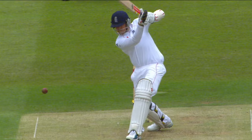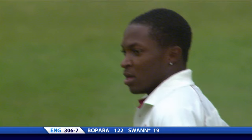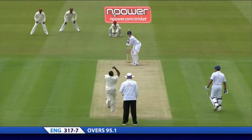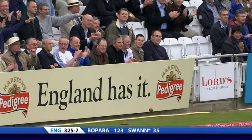Another super shot from Swann. Onto the front foot and through extra cover, successive boundary fours. He's on the drive again. Graeme Swann, number nine batsman, that's three drives against the new ball. Driven again. There's four more. It's a driving range. 50 partnership, 325 for seven.